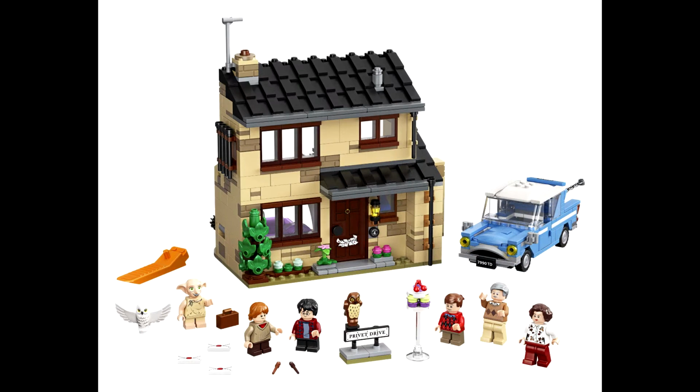Next up is the number 4 Privet Drive set, retailing for $70, and it comes with 6 minifigures as well as 2 owl pieces. I do like this set, and I do think it's a really good representation of number 4 Privet Drive. I like that we're getting the Dursleys in minifigure form, because we've only ever gotten Vernon in the old Privet Drive set. And it's nice to get a new printed head for Dobby, and Privet Drive is a pretty recognizable location. But I do have a few problems with this set.